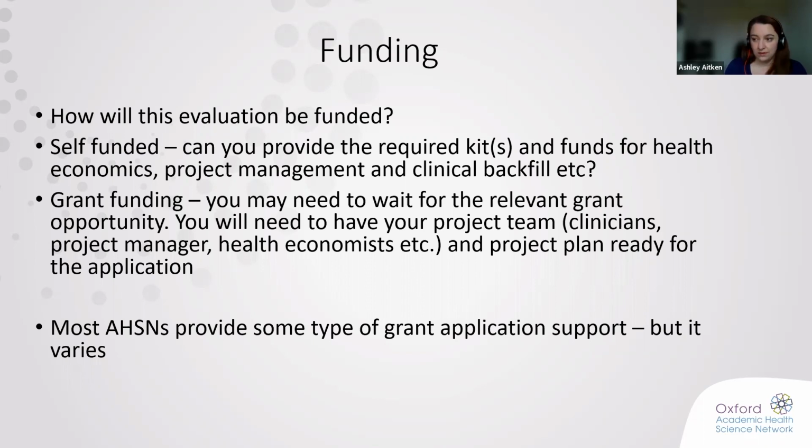Or you can look at grant funding. You may have to wait a while for the relevant grant to come up, and you will need to have your project team, so your clinicians, project manager, methodologists, health economists, etc., all ready for that application. So you will need to do some groundwork before you make the application. Most of the HSNs do actually provide some type of grant application support, but it varies from region to region. So you need to contact your local HSN or the one that you're planning on working with to see what kind of support they can give you.